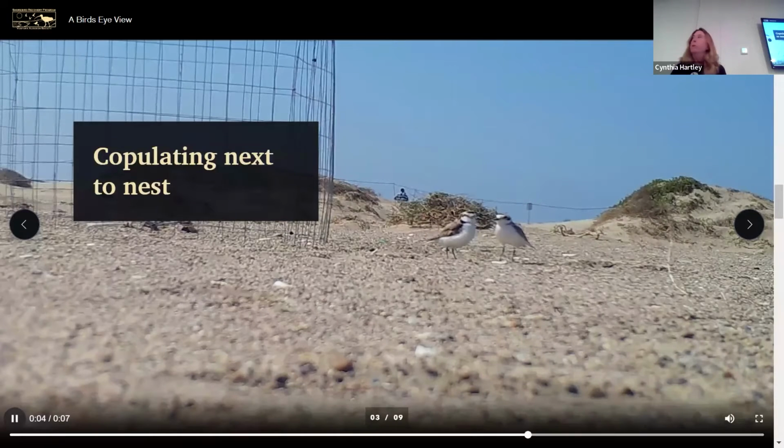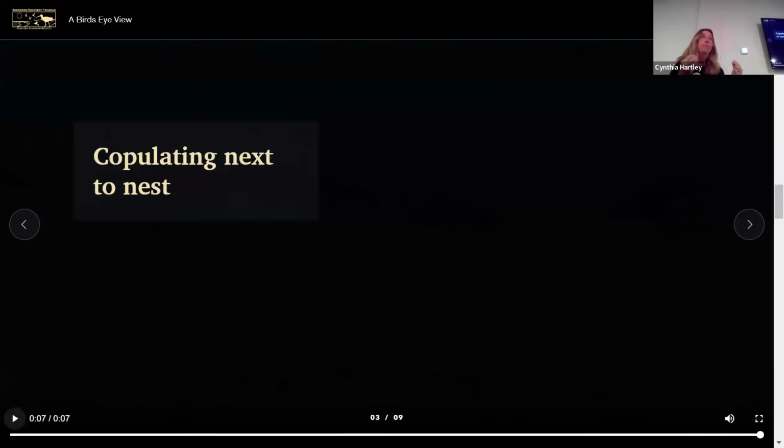But the thing that I didn't realize is that they will copulate every time they lay an egg. We find they usually lay 3 eggs. When we find a nest with 1 egg, we put a camera on it, and we will still see them copulating next to the nest. So unless it's the female trying to get some extra genetics going, I think every time they lay an egg, they have to copulate again. It takes them 3 days. They lay 1 egg a day, pretty much.